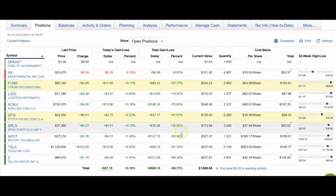It lists them in order of the lowest percentage gain to the highest percentage gain since the purchase of the stock. As you can see, we're in positive territory on every stock that we've picked, with Zillow being the highest, a total of 89% growth since we started investing in Zillow, and the lowest being Axos Financial, which is an online-only bank account, of about 8%.